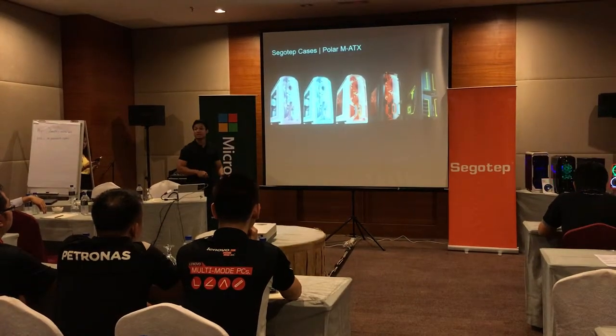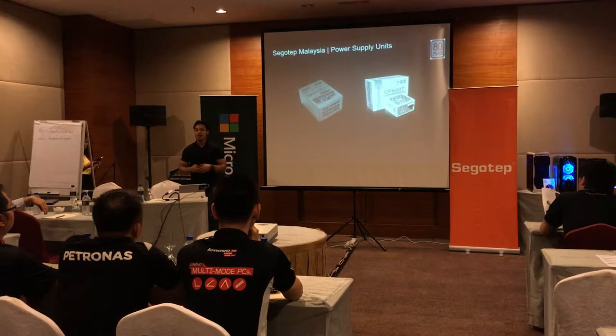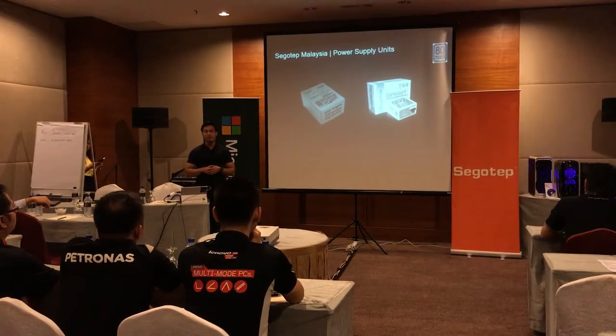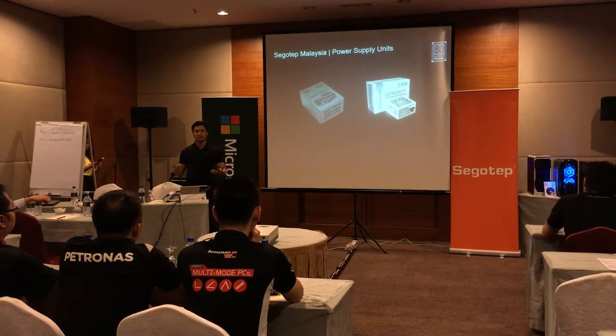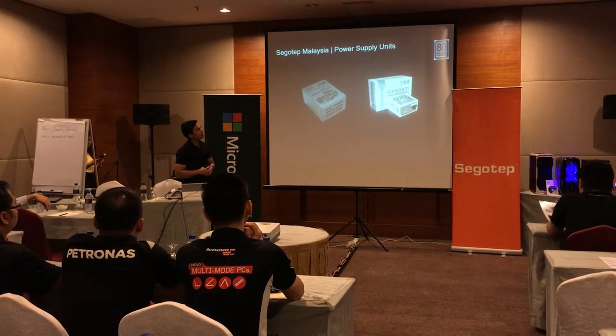So this is the Polar MATX case. And of course, jumping quickly into power supply units. Now, in all honesty, power supply isn't something that I'm very well versed in. I guess it's something very technical when it comes to power supply units. But I'm here to really quickly talk about them.